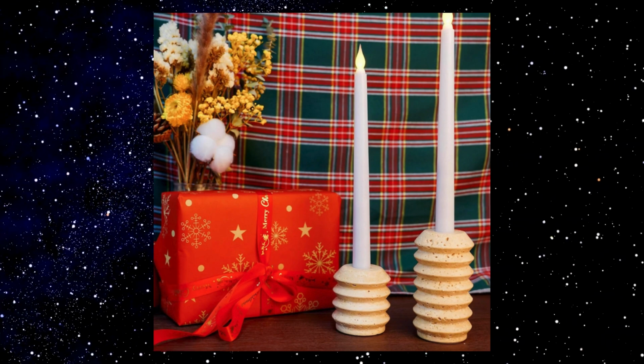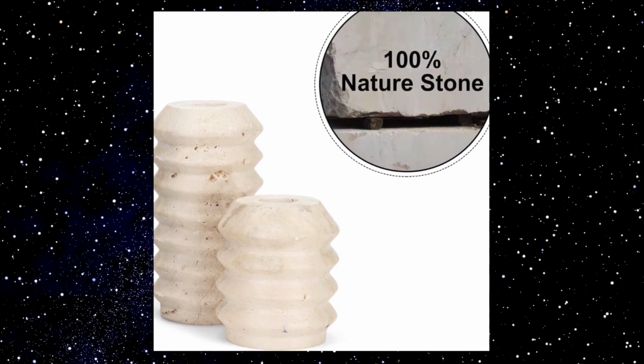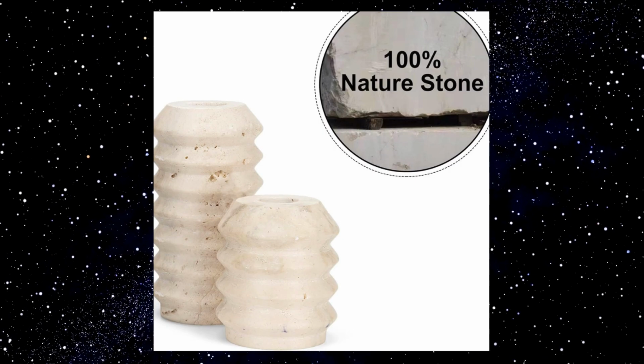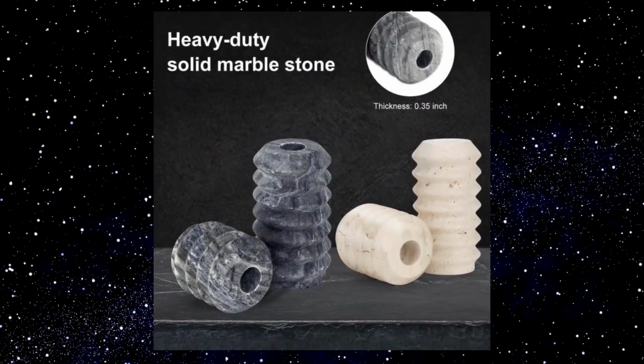2. Wahi Candle Holders True Natural Travertine Stone. These candle holders bring a natural stone element to your decor. Bring the serenity of natural stone into your home with these travertine candle holders. Their earthy vibe is perfect for creating a tranquil, cozy atmosphere.